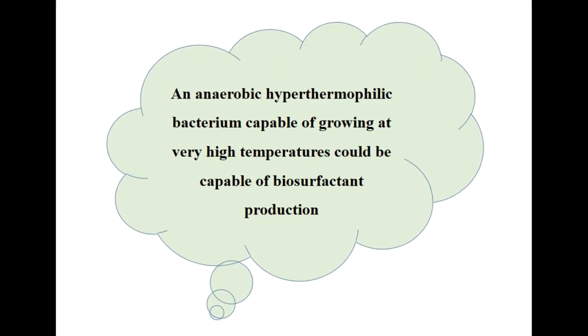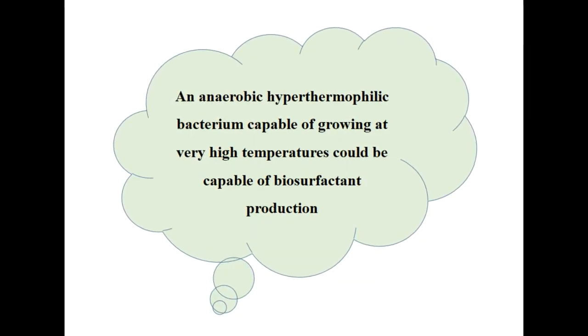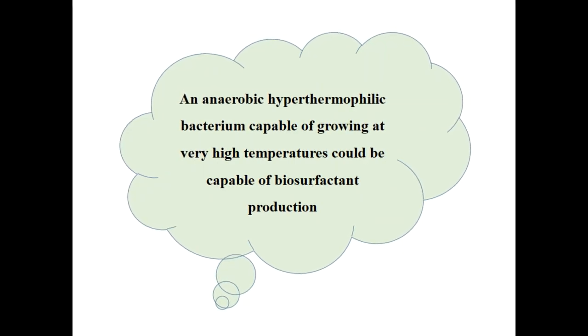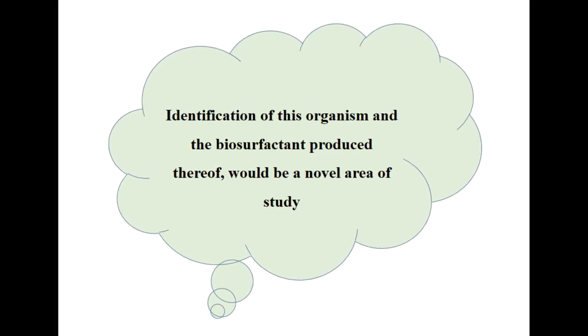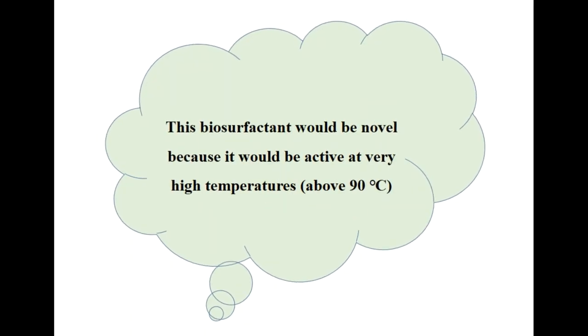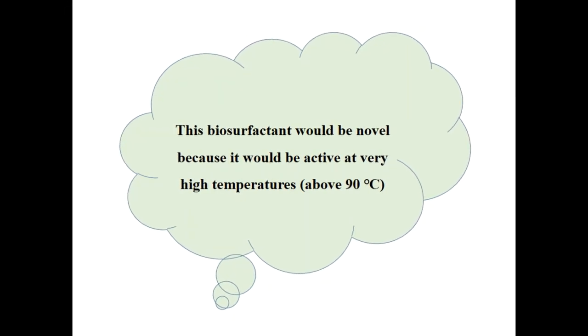The hypothesis for the study is an anaerobic hyperthermophilic archaea capable of growing at very high temperatures could be capable of biosurfactant production. Identification of this organism and the biosurfactant produced thereof would be a novel area of study. This biosurfactant would be novel because it would be active at very high temperatures.